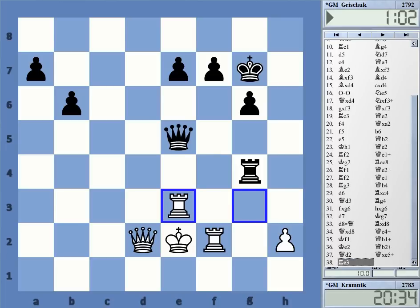Let's say after this, maybe white can really continue the attack on the black king, but this is not totally clear to me. I mean, it should win for white, but it's not totally easy.